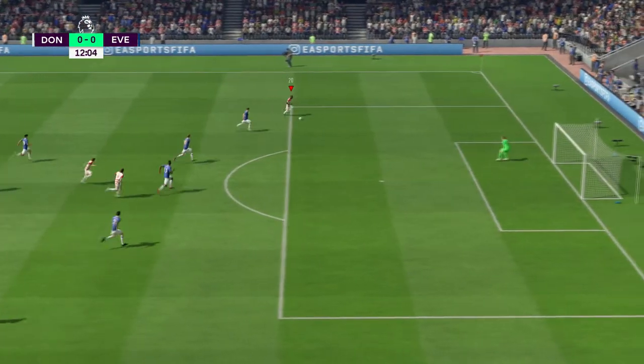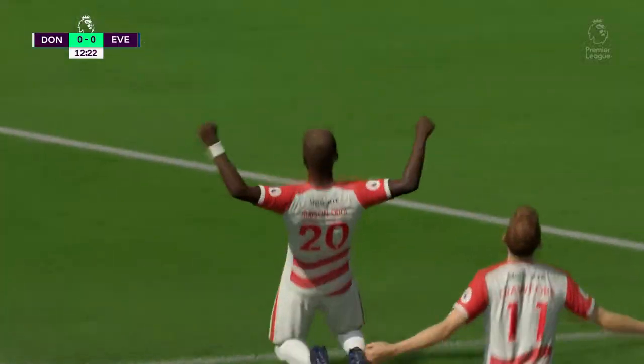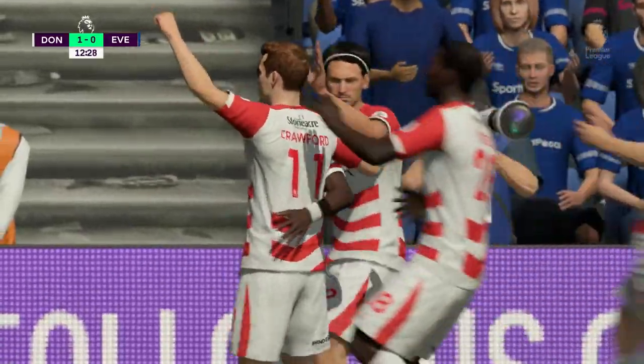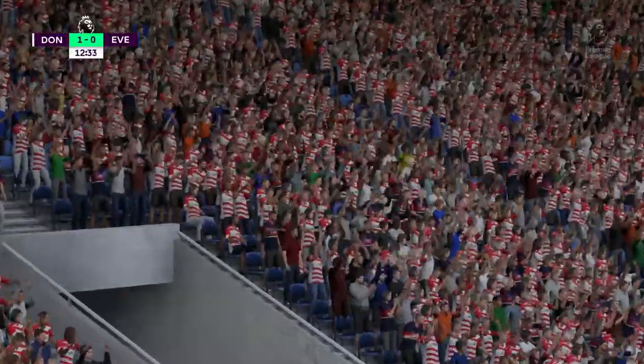Incisive pass. He's in. Here's the chance. What a moment for him. It's the moment that he's been waiting for and waiting for and waiting for, but it's finally happened with the goal. Yeah, and give him credit. He kept plugging away in this match, and finally he has his reward.